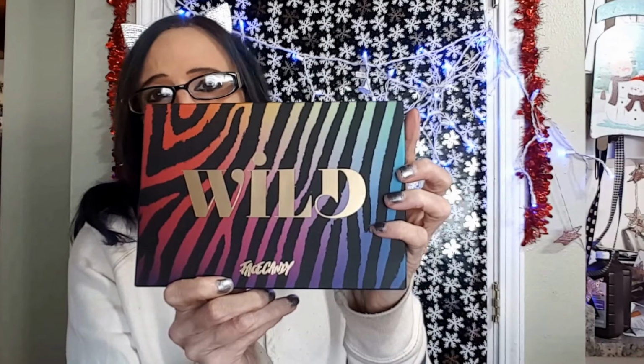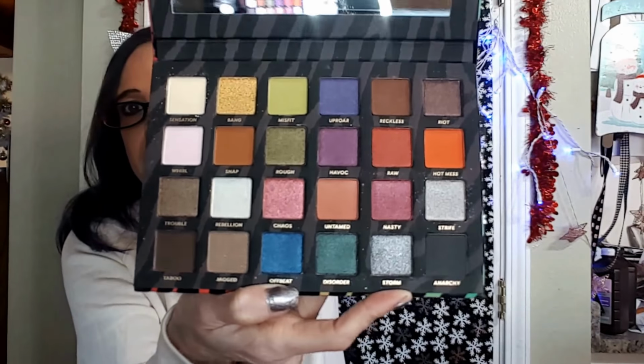Okay. And then the third eyeshadow palette that I got is Wild by Face Candy, which is another dupe. Let me open this up. This palette is really cool. It's very different from most other palettes that I've had anyways. The front is really furry, which is really cute. And this wants to fall out, so I'm going to take it out. And aren't those some gorgeous colors? I can't wait for the swatches from this one. All of them are just amazing.